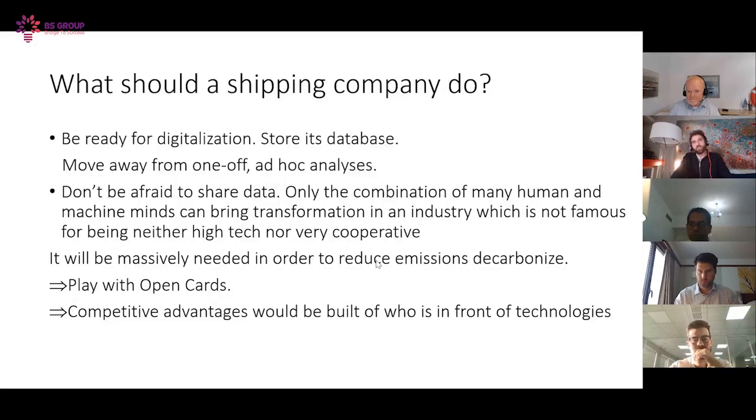But yeah, I think that's maybe a bit high level, and I would just like to underline what a shipping company should do at the moment: be ready for digitalization. Many companies are not, I believe. They don't have well-structured databases. They are doing ad hoc, one-off analysis, everybody with an Excel sheet. And these are problematic things if we are going to use all the data that we have.